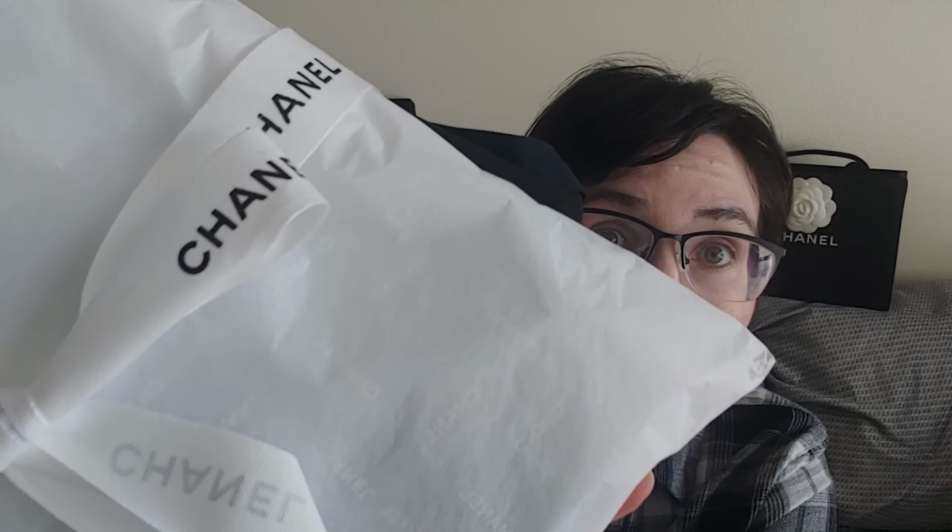So this is what the soft wrap looks like. The bag itself is wrapped in Chanel tissue paper, and this is the branded Chanel tissue paper with the embossing, if you can see that. It's got the Chanel ribbon. The dust bag is in the back, and then the care booklet was also included, kind of just wrapped like this. It's a very pretty presentation. I obviously would have preferred the box, but at least I was given this presentation for purchasing the bag.